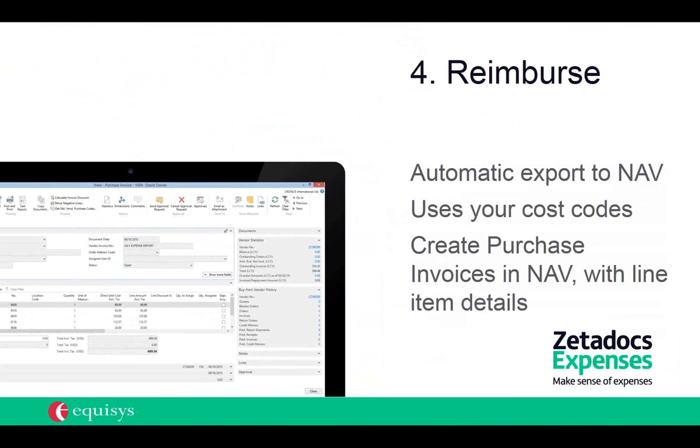The finance team, you'll have a user that can review the information just as a way to make sure that any GL codes or dimension codes are properly mapped, because when they approve the expense from the expense approval site, the system will then write the information to NAV, creating a purchase invoice.